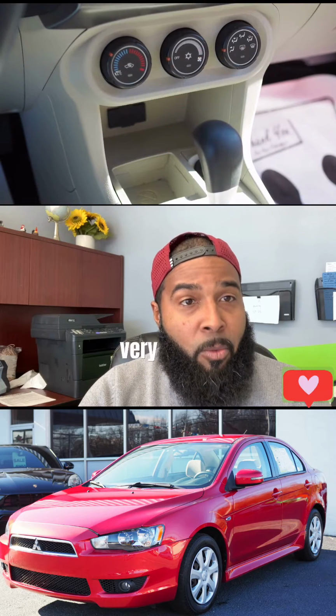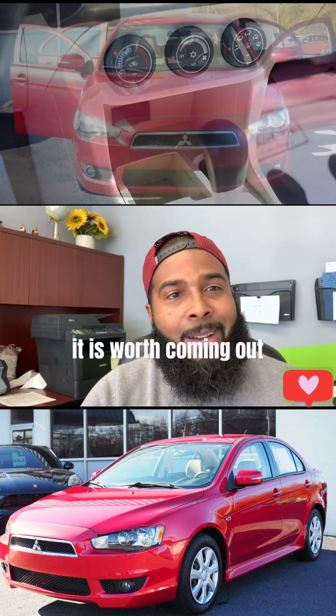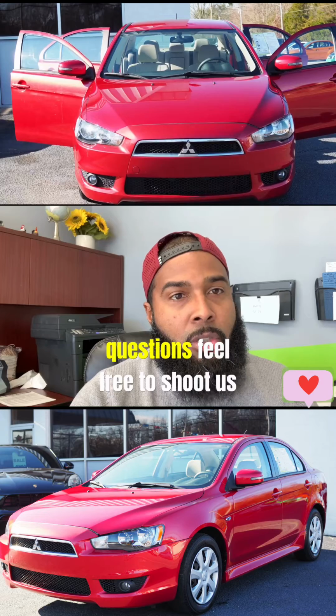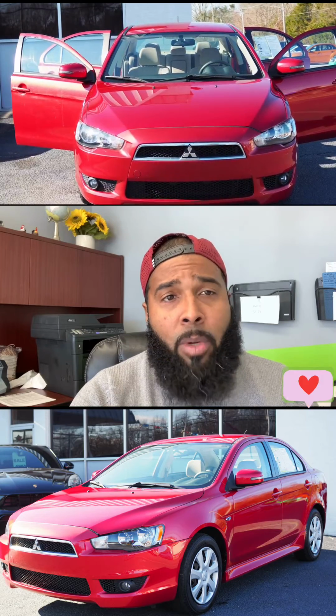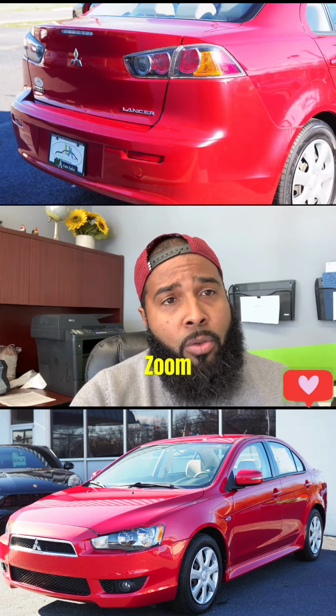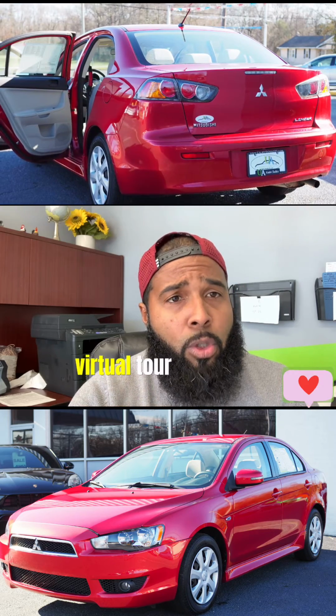You'll be very happy with this car. It is worth coming out and checking out. If you have any other questions, feel free to shoot us a message or phone call. And we also will FaceTime, Google Duo, or Zoom if you want a live virtual tour of the car.